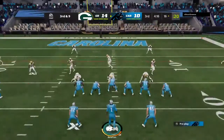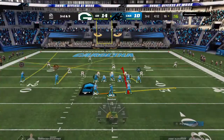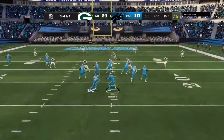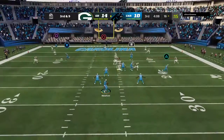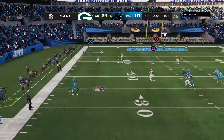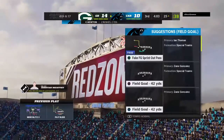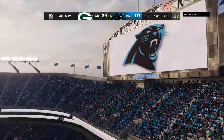It looks like the Packers have added an extra DB on 3rd down. Off play action, Newton. Forced out to his left. Oh, he just needed to throw it away, but instead, out of bounds he goes, and that's a sack. The tally there, minus 8.